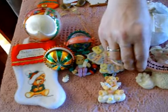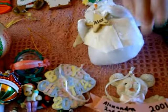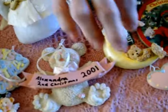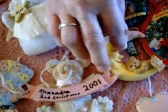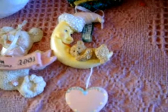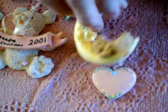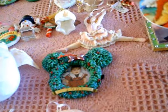And then this was her ornament we bought for 2001. And somebody gave this to her. Wrote her name on it. This was from her dad's godmother. This was from her dad's cousin. This is 2001. And this is the one we gave her. And then we found this little book and put her little picture in it. So we've got that.